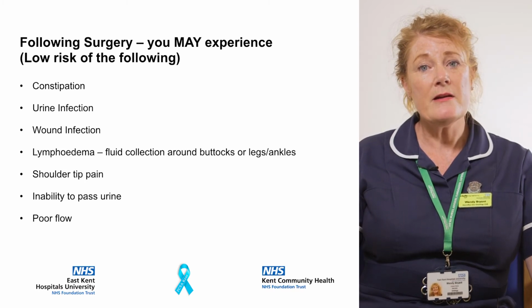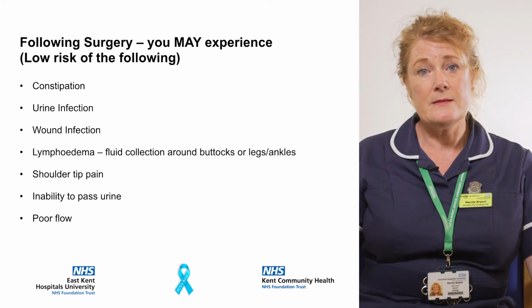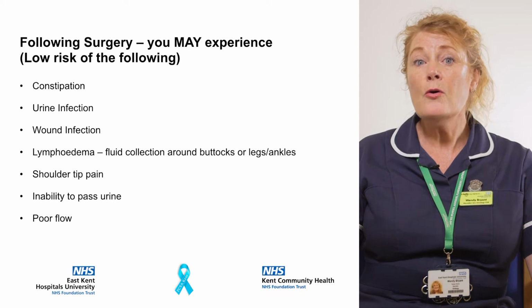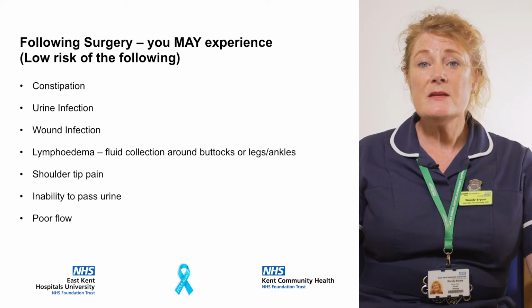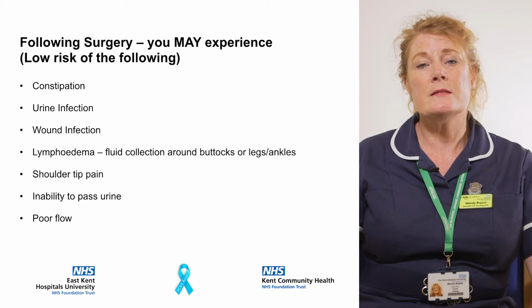Inability to pass urine, the overall risk being just 1.5%. Poor flow, this can occur soon or many months after the operation. It is caused by scarring of the urethra. It happens infrequently and may require a minor operation to treat it.